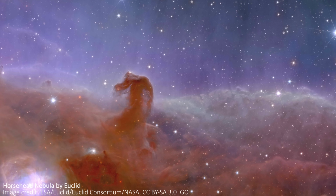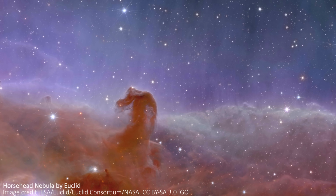So over time, as we turned Euclid on and started calibrating it, and making sure everything worked, all looked well. We could see the universe incredibly clearly. Euclid regularly looks at a bunch of stars with known brightnesses, just to check it's continuing to work as expected. We call these the Euclid self-calibration fields.